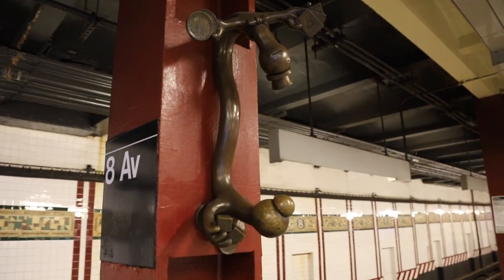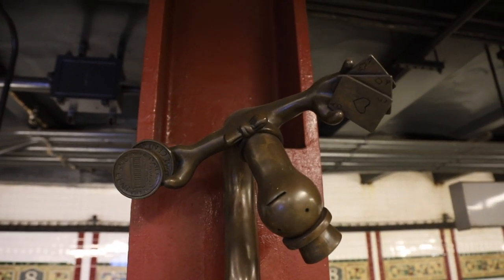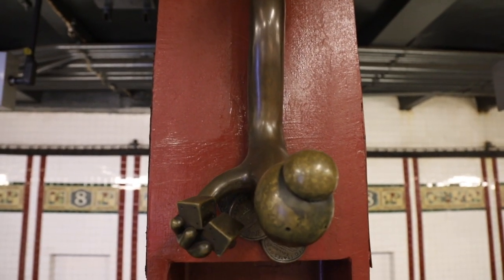Look at these adorable characters hanging out on the beam. They got playing cards, dice, and pennies in their hands. Wow, that top guy is holding three aces. What a great hand.